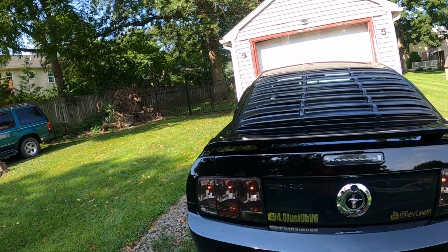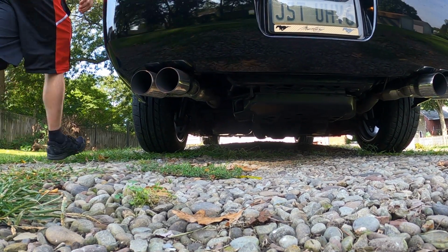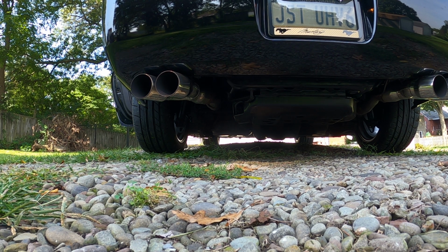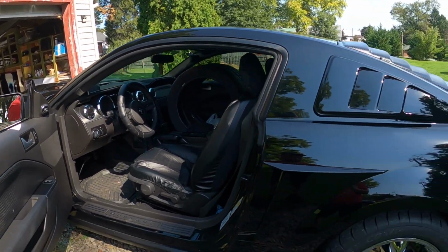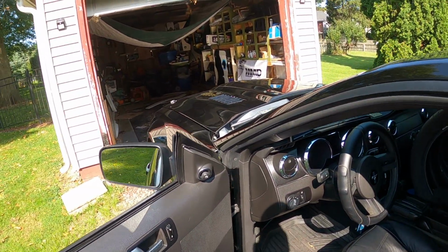Alright, I'm going to put it in drive so you can hear it with the gear in drive. Yeah, you could definitely smell the fumes, but of course I could smell the fumes before, and that's because I had no cats. So I don't know if there's really a difference or not. Probably a little bit more fume smell.